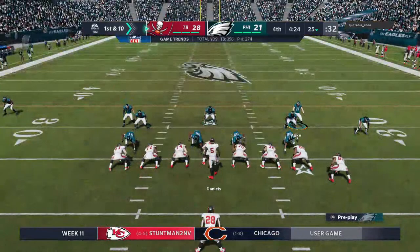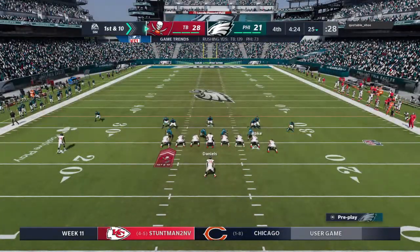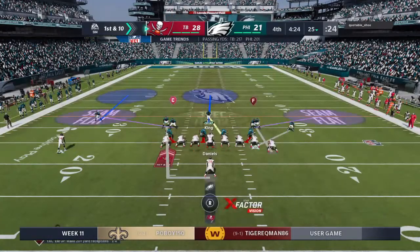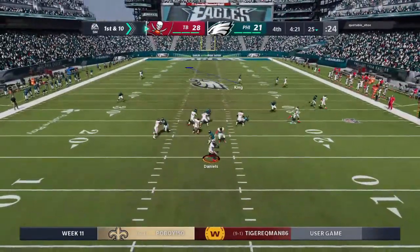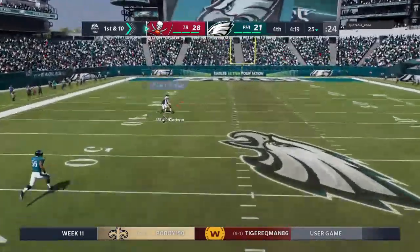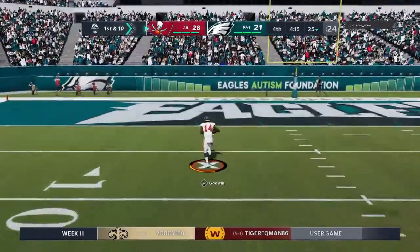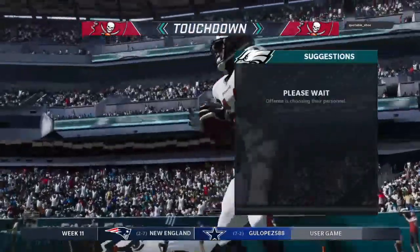The Bucs offense set to begin their next possession. Their lead back down to one score after the touchdown a moment ago. First down's a must on this drive as they start out here 1st and 10. Looking downfield for Godwin. And this will be caught at the 30. Touchdown, Tampa Bay.